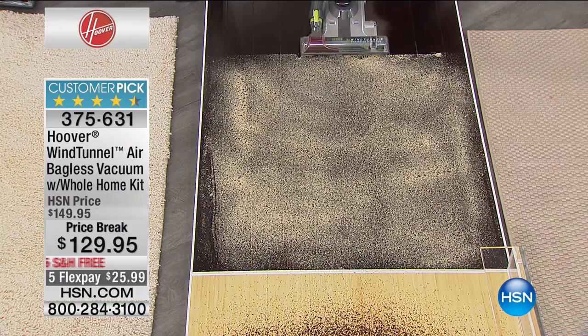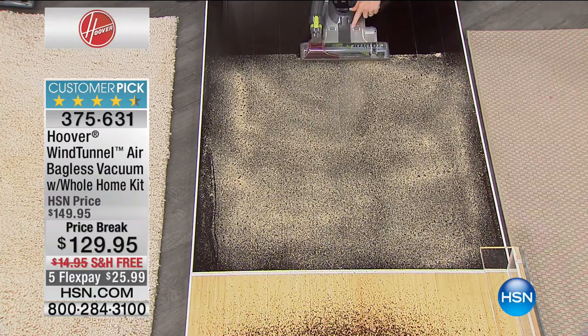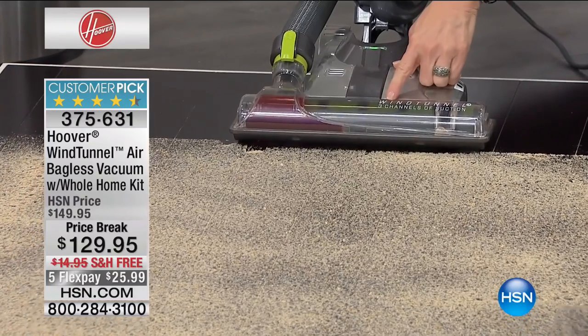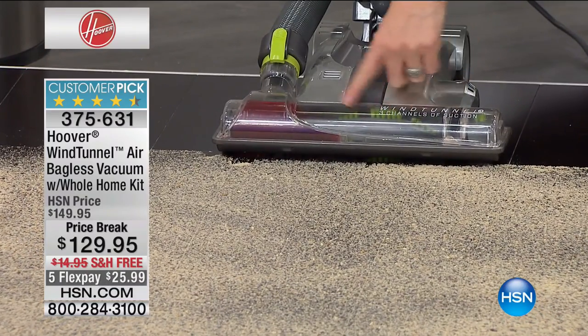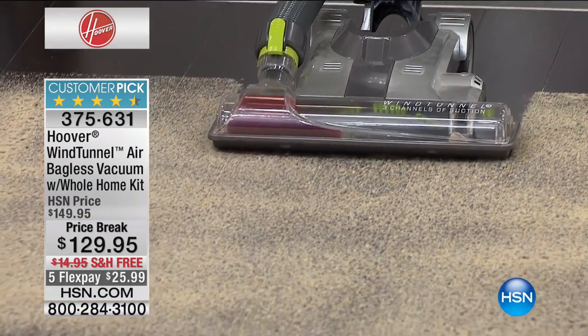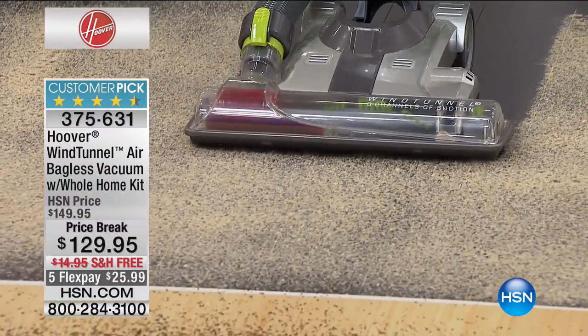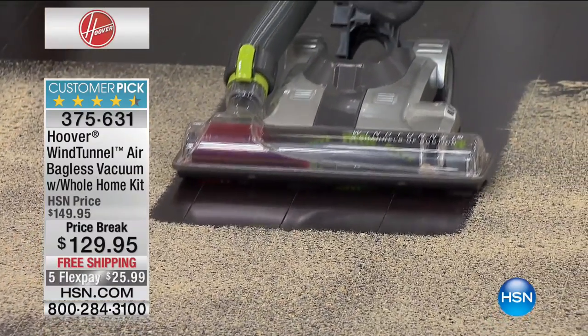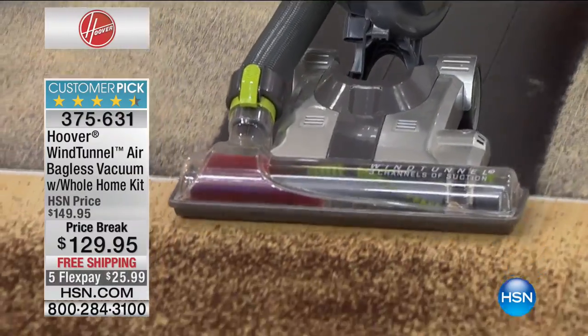So I want you to see that, and you don't have to bend over and do this. I'm just going to show you right here. When it's on for your carpet, what you want to do for your bare floor, it shuts off totally. And the big deal about that is there's no scatter on your hard floors. So look at this, edge to edge. It's not leaving one little speck behind. Edge to edge suctioning all the way across.